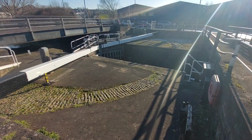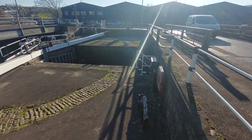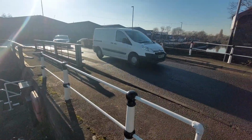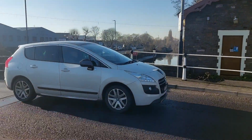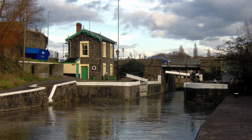We're very close to the first lock for Bristol Docks, which will mark the end of my walk for today, the end of day 18 of this challenge. And if I'm honest, I'd like to go on further today when the weather is so nice. So this is Netham Lock, the end of day 18 on this challenge. Here's a picture, gives you a bit more detail.